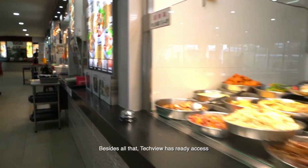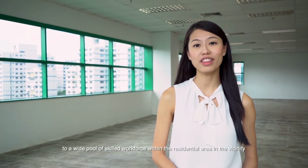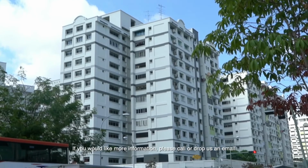Besides all that, Techview has ready access to a wide pool of skilled workforce within the residential area in the vicinity.